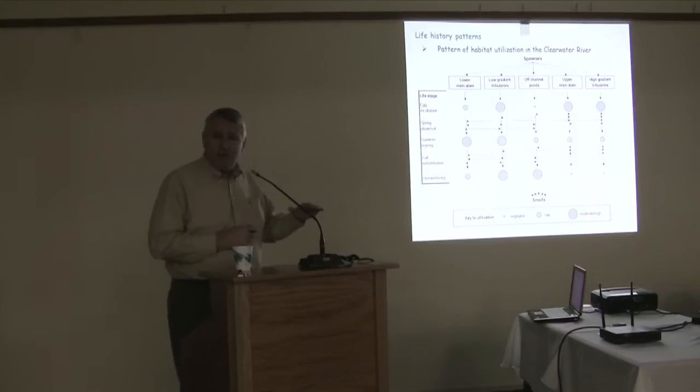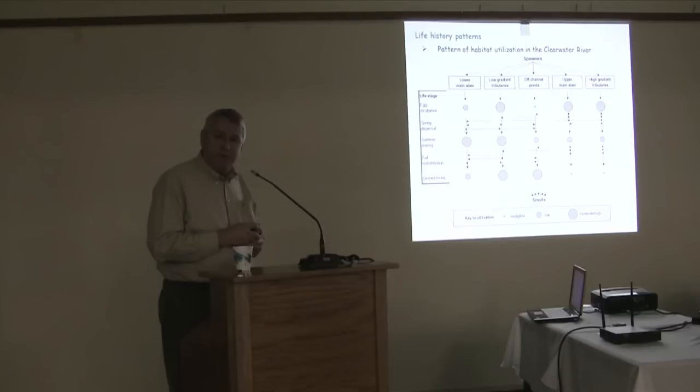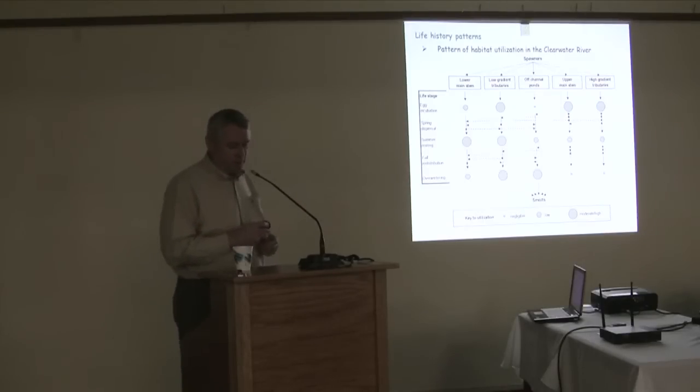The fish rear during the summer, and then in the fall, there's a very extensive redistribution of fish as fish move to find good overwintering habitat. So essentially, if you took all the spawners in the system and divided them up, where do fish spawn? Well, there are very few spawning in the lower main stem, a lot of fish spawning in the low gradient tributaries, almost nothing in what you'd call an off-channel habitat, a lot in the upper main stem, and a lot in the steep tributaries, which is a bit surprising for your old school way of thinking about coho.